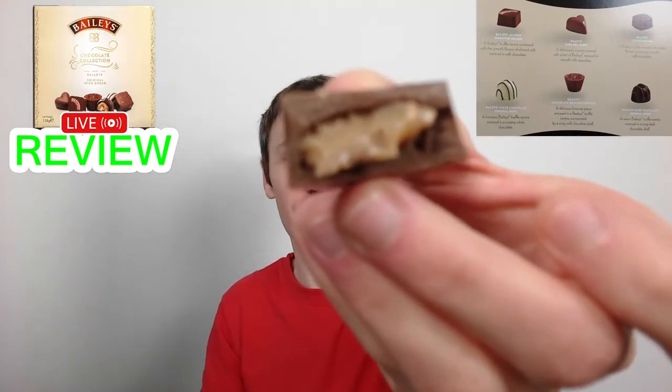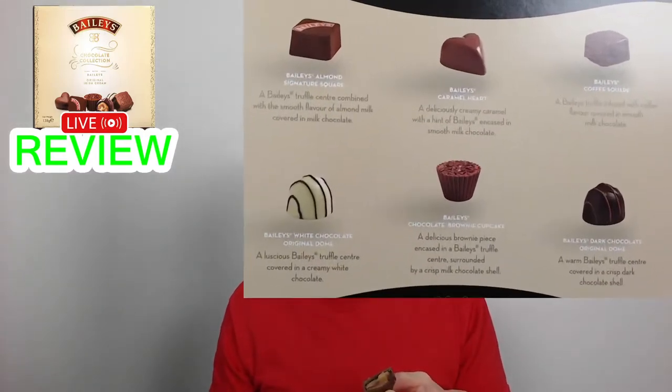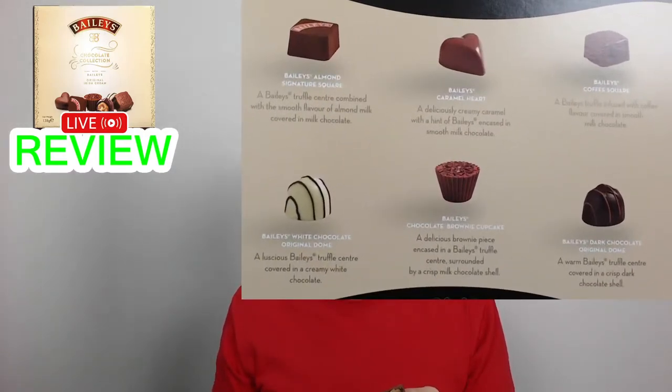So even though they label them as truffles, they're very much creams. I would say these ones, because I think they've just poured tons of Baileys into it. So that's probably why. Okay, let's give this one a taste then. Well, it's just an almond truffle. Is it? Yeah, it's interesting, isn't it? Did it say it's an almond truffle? Let's have a look. Baileys truffle centre combined with the smooth flavour of almond milk. So there we go, almond milk.